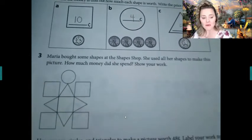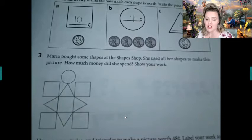Okay. Maria bought some shapes at the shape shop. She used all her shapes to make this picture. How much money did she spend? Go ahead and pause the video and take a minute just to solve this out on your own, or to think of a strategy that might work for you.